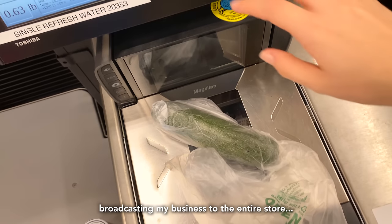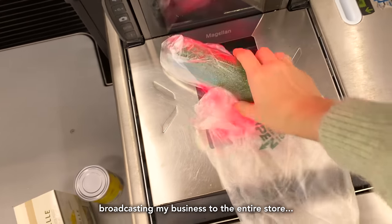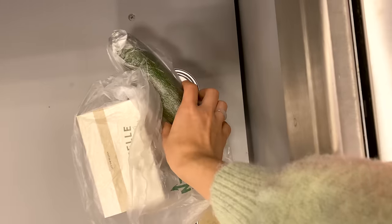Please touch accept weight to move your zucchini to the bag. 1, 11.